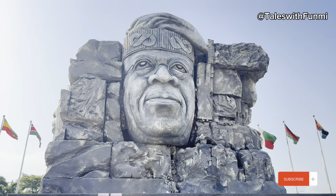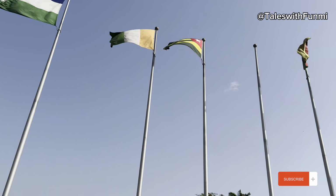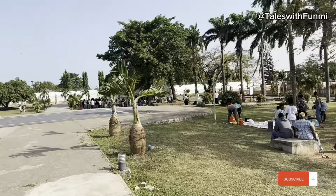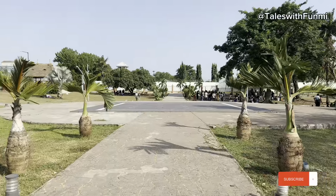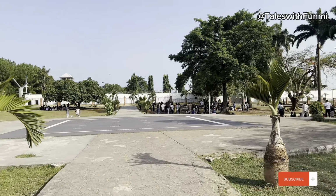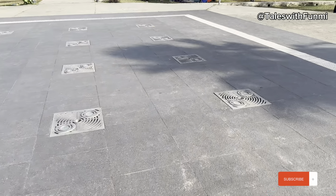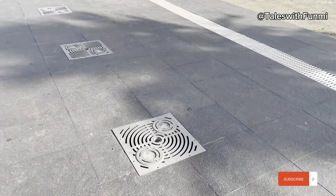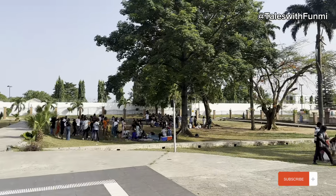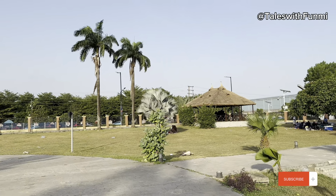The park also has about 54 African flags, with the Nigerian flag obviously sitting in the middle and the biggest of it all. It has a large space to picnic. So many people come here to take pictures, to do video, to do content, as we call it. Now, this used to be a fountain, but for some reason it no longer works. This used to bring out water in the past, but I guess that part is not being maintained enough. It is so beautiful. It is so serene.